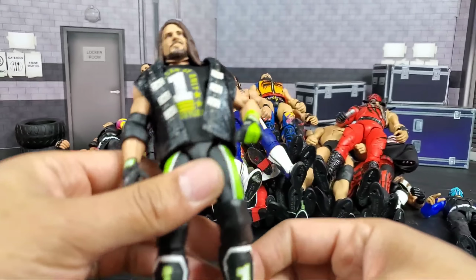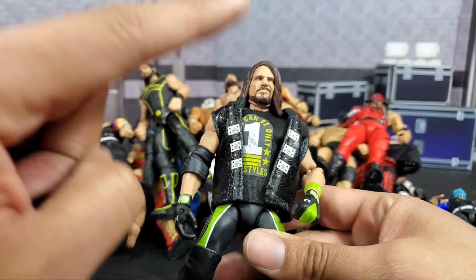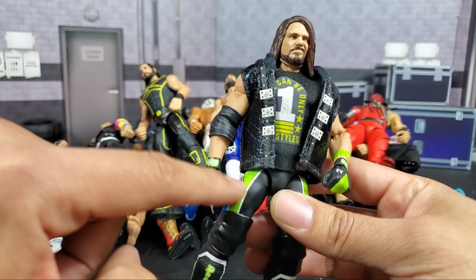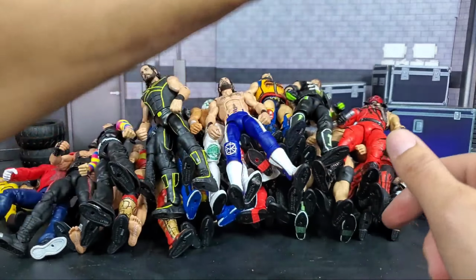And then this one right here, before it was released by Mattel, this one was put together by Jay Reigns, a more accurate look right here for it. When it comes to the green, I feel like the accuracy on this figure, they hit the nail on the head. Well, at least J-Rates, not Mattel.